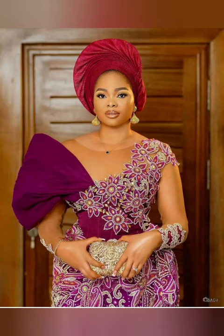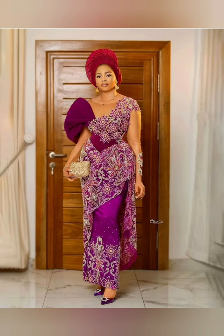For African wedding, you're looking for that wedding inspiration gangster. This particular one is beautiful. I love the sleeve. I love the color itself. It's for all skin type. Like, you guys are going to be seeing a lot of beautiful styles for matured women.